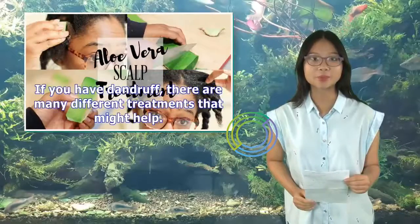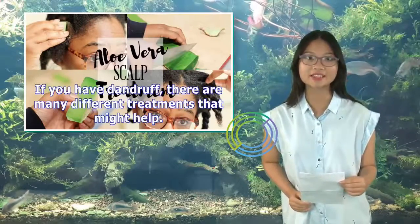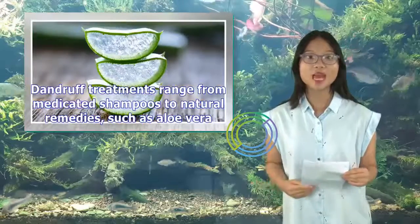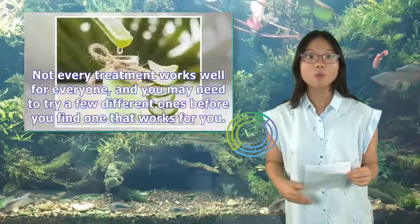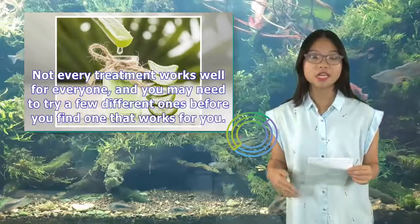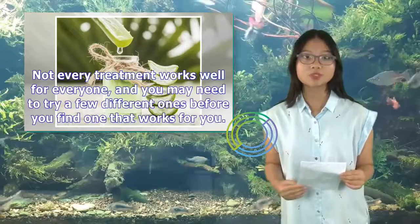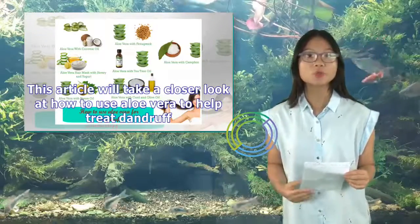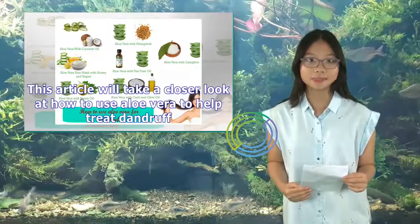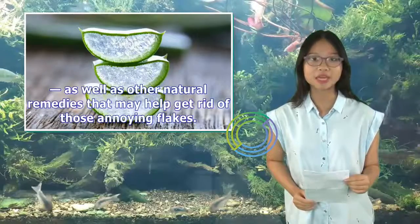If you have dandruff, there are many different treatments that might help. Dandruff treatments range from medicated shampoos to natural remedies, such as aloe vera. Not every treatment works well for everyone, and you may need to try a few different ones before you find one that works for you. This article will take a closer look at how to use aloe vera to help treat dandruff, as well as other natural remedies that may help get rid of those annoying flakes.